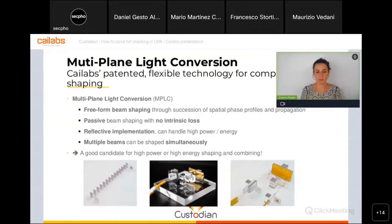At K-Labs, we use multiplane light conversion, which is based on mode propagation. So we use the laws of propagation of each single mode of the laser, and that's how we shape it, one mode after the other. Doing that, we can do any kind of shaping. It's really freeform. We can do very complex shapes. They can be symmetric or asymmetric. They can have a lot of different sizes. And this is very important.